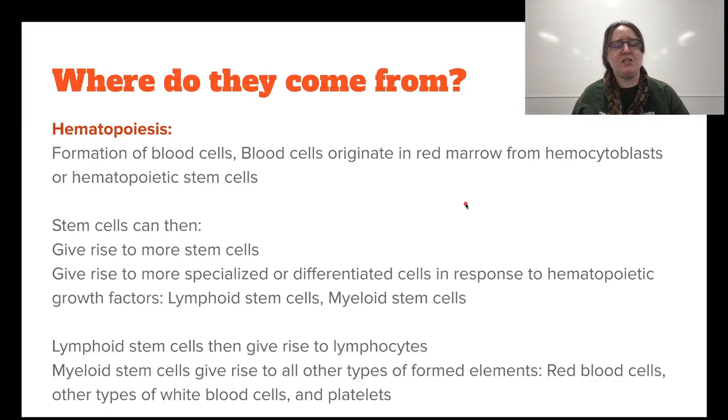Moving on. So where do they come from? Where do your red blood cells come from? I actually mentioned it earlier. They come from your red bone marrow, and their formation is called hematopoiesis. This is basically where the blood cells originate in your red marrow, from hemocytoblasts or hematopoietic stem cells.